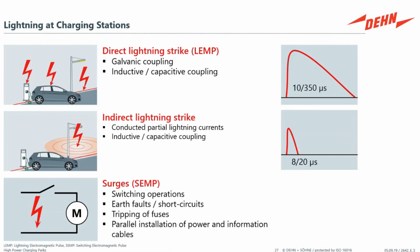This slide is just a quick introduction to a couple of functions of how surge gets into your equipment in the first place. So you're looking at something like a charge station. There's direct strikes where you have extremely high lightning energy injected directly onto the infrastructure. Then there's indirect strikes that might be 20, 50, 100 feet away, a mile away, where it's striking the ground and it's like an indirect type of a strike.